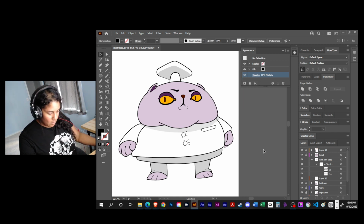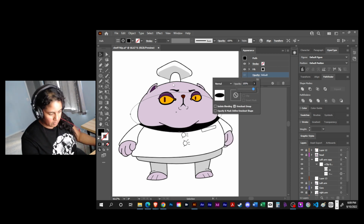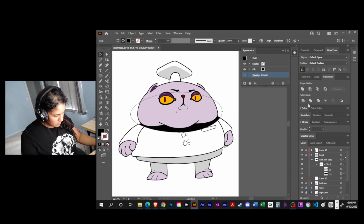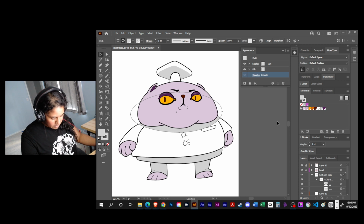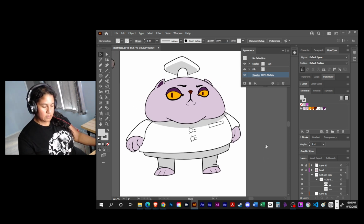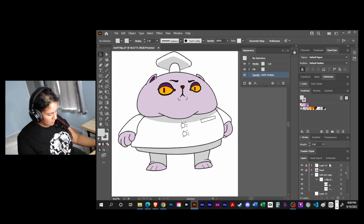Or, better yet, I can remove the appearances. Let's put it to normal. Put this at 100%, and I'm just going to borrow this color. I'm going to go to my swatches. Honestly, the fewer effects I have on an object, the better sometimes. The only problem is that, see right here, multiply. There we go. So it looks like it fits right there. So it looks like there's weight to this character. Is it perfect? No. I'm just trying to get something in here.